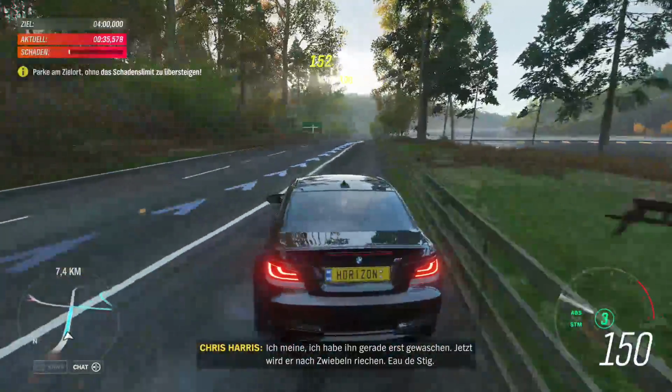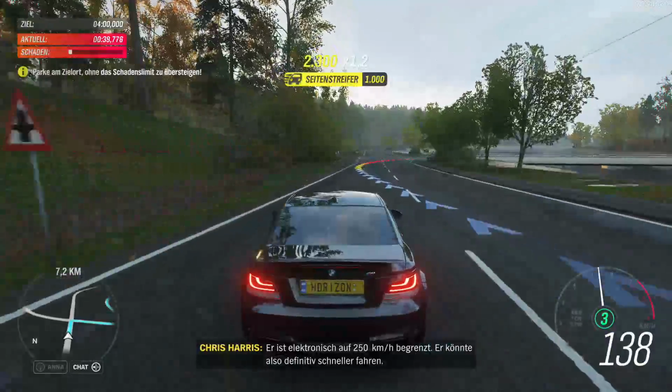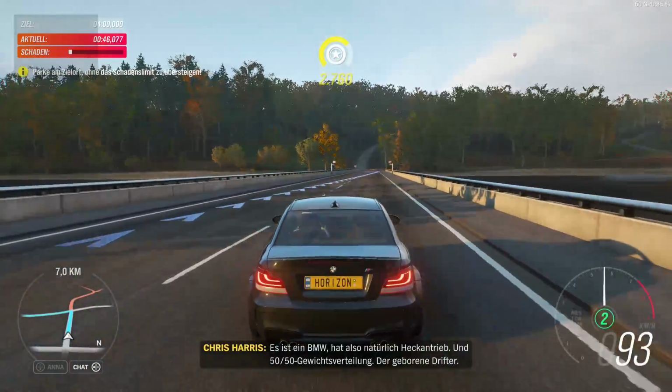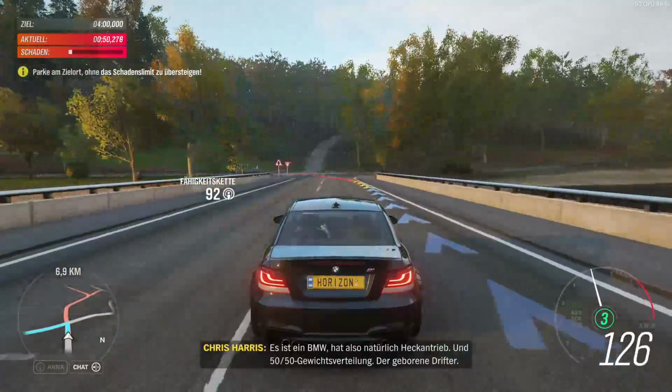It's electronically restrained to 155 miles an hour, but it could definitely go quicker. It's a BMW, so of course it's rear-wheel drive. 50-50 weight distribution too. It's a natural-born drifter.